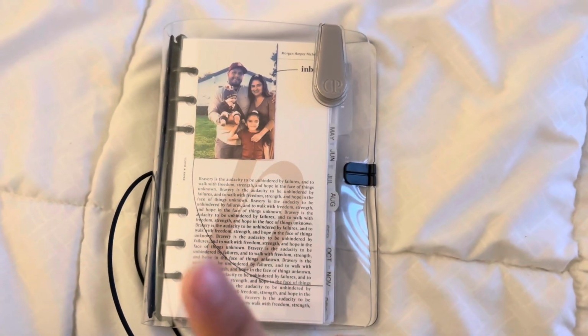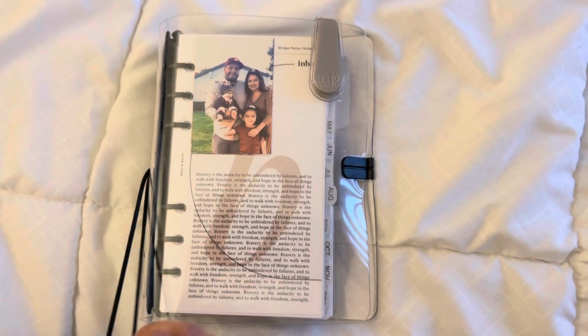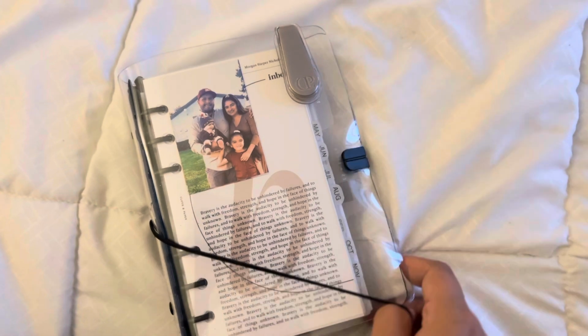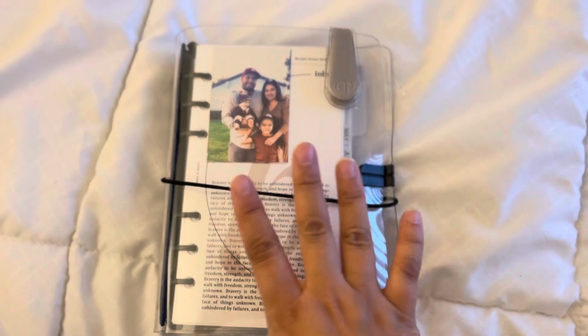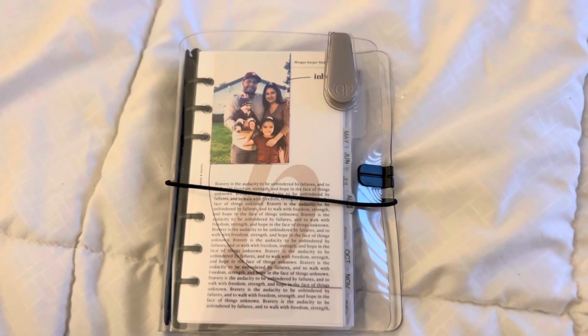And so I have the Cloth and Paper planner that I'm going to be using this year. I'm going to move some things over. I'm going to keep a lot of the same systems but also change a few things, and so I'd be happy to share that with you guys.